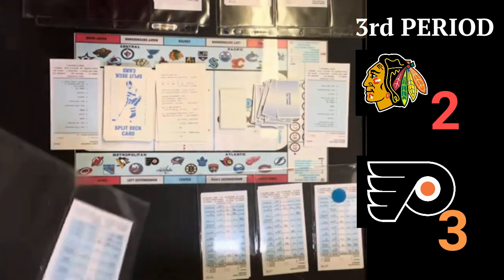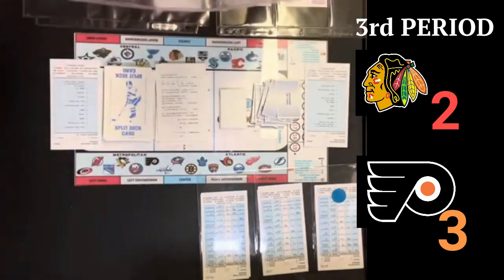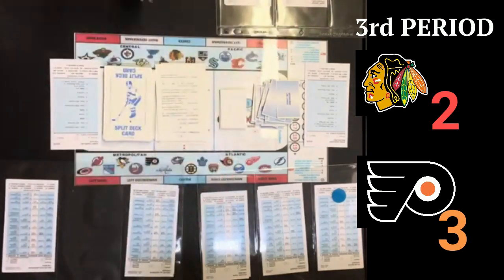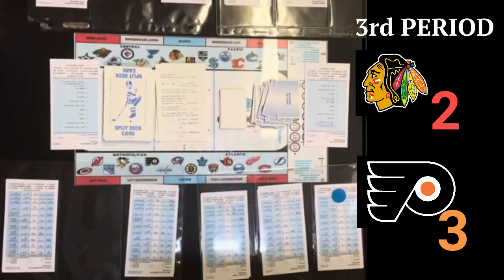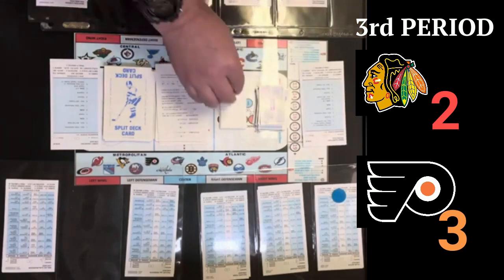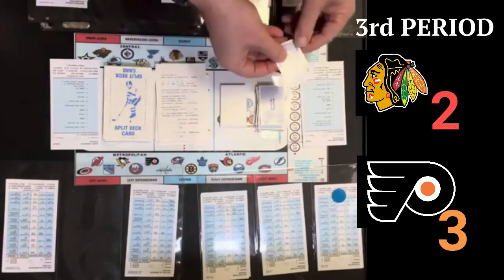So the third lines will, or no, we're going to go right back to the first line for both teams. That's what I said, and that's what we're going to do. So Sean O'Donnell and Coburn are back out there for Philadelphia, and Trevor Van Riemsdyk and Nicholas Harmlinson are back out there for Chicago. So with that in mind, you got Mott with the puck.